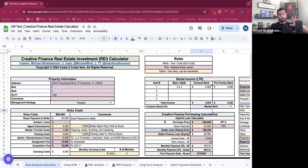Okay, so here is the creative finance calculator that I use to analyze all of my deals, and we'll go over it real quickly at a high level, just showing you the calculator, and then we're going to actually go into showing some of these deals and then how I effectively and efficiently raise capital for these deals and articulate is this an opportunity that would work with a private money lender and a private money partner? And I'll kind of explain what those are. So actually, let's start with that first.